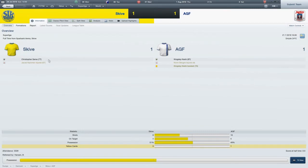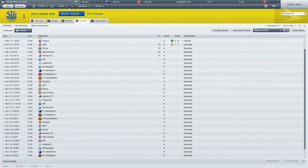Even though we scored in the 77th minute, 10 minutes later they scored. That's not the greatest thing to happen. And Jakob Kammer got a serious injury and he's gonna be away for 7 weeks. So our best defenseman is gone now. That's not the best thing to happen to us.